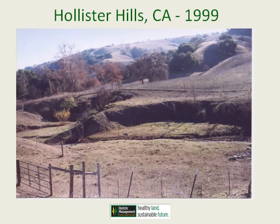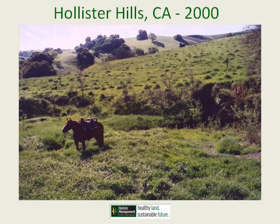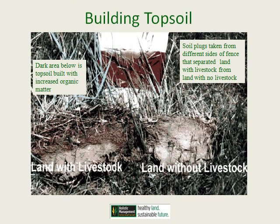One example here is the Hollister Hills in California in 1999. In the foreground you see a severely grazed landscape, brown and struggling. In 2000 you see the same landscape, much greener. You see the background in the hills are still less green than the foreground, and you have a lot more pasture production due to planting.